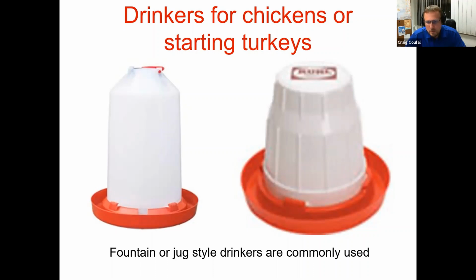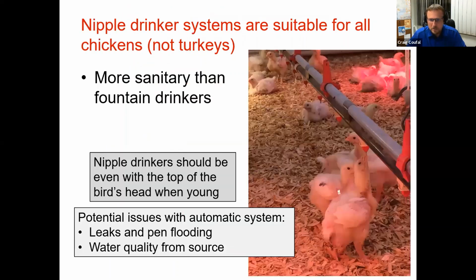Drinkers, most people use the good old fashioned chick drinkers, the little fountain drinkers. Those are fine. Those are really the standard, if you will. And again, these are good for both chickens and turkeys. I will tell you, I like nipple drinkers for starting chicks off.